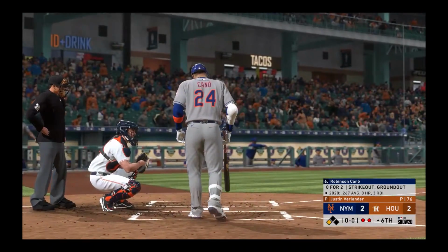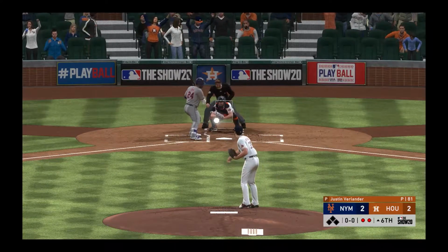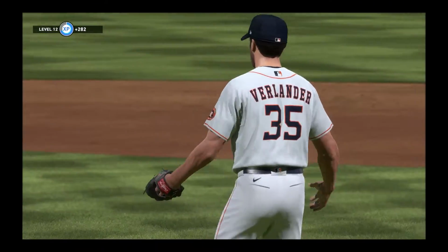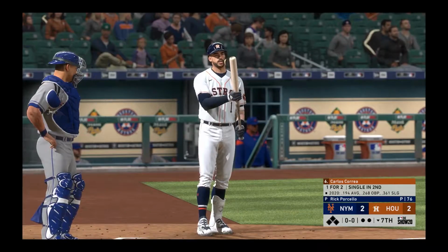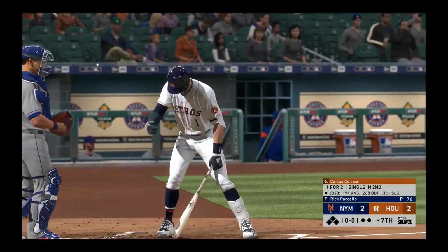Back in New York this year with the Mets, he's 0 for 2 so far in this game with a strikeout and a ground out. 2-2 count to Cano. He's locked up on the changeup down and in, so good management by Verlander to only allow 1 run as we head to the bottom of the 7th now, with Correa starting it off for the Astros.